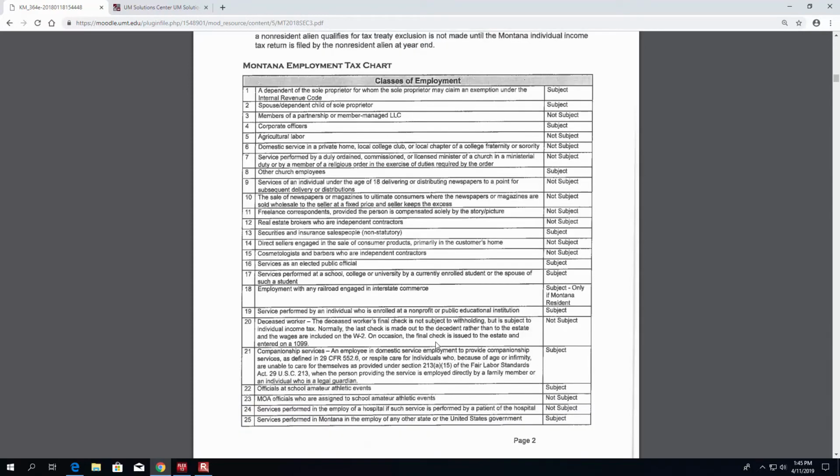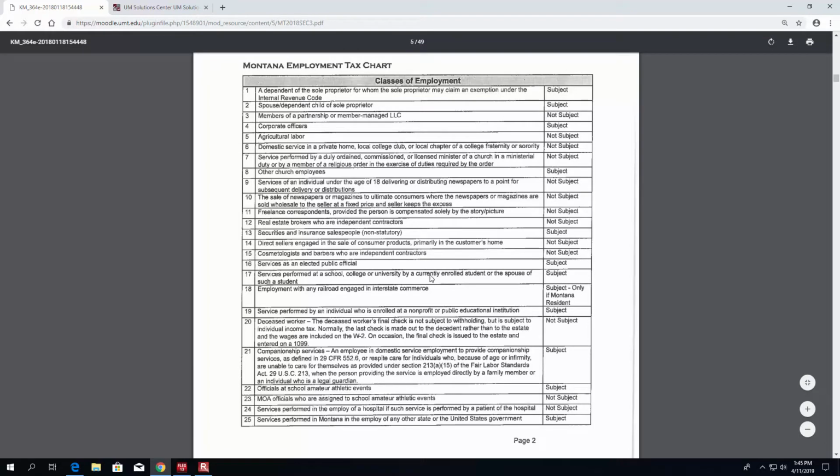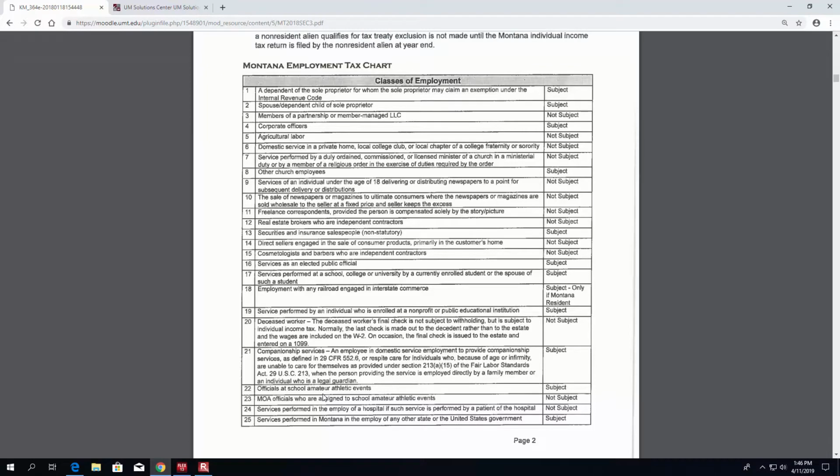This is really, I think, a handy chart because it's all these specialized things that you can just go to and see whether you're subject to it or you're not. Like, oh gosh, number 22, I'm in charge of getting volleyball referees for my kids' high school volleyball game, and I pay them a stipend of $30 a game. Do I have to take state income tax out of there? Yep, they're subject to it, line 22. I'm an elected public official, the mayor of Missoula. Do I have to pay SIT? Sure I do, line 16.